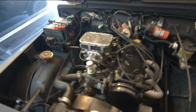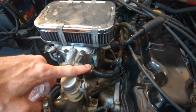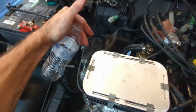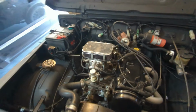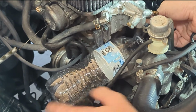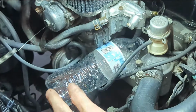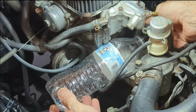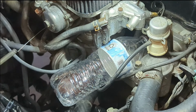So anyway, that's what I'm going to try to do, but I might have to pull this fuel line back and get it over here or something. I'll record it so you guys can see what I'm doing. Okay, so the fuel line, I don't know if you can see it, it's right here inside the bottle. So it's right there, if you guys can see it. Alright, I'm going to go crank it and see what happens.